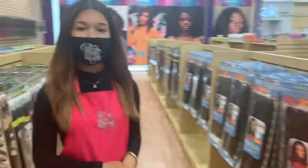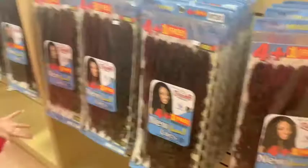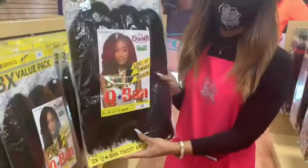This your aisle, right? Take me on a tour. Tell me what you got. $4 plus one pack, $13. We have a variety of colors. This is my favorite color, T27. Right here we have our regular braiding hair, $8.99. Can't beat it.